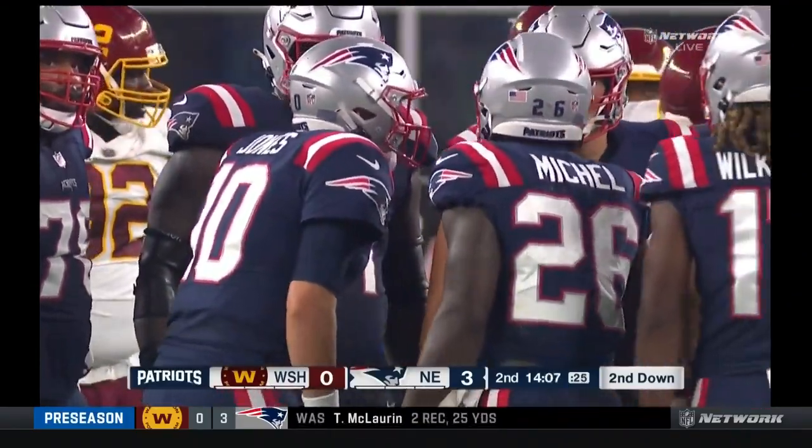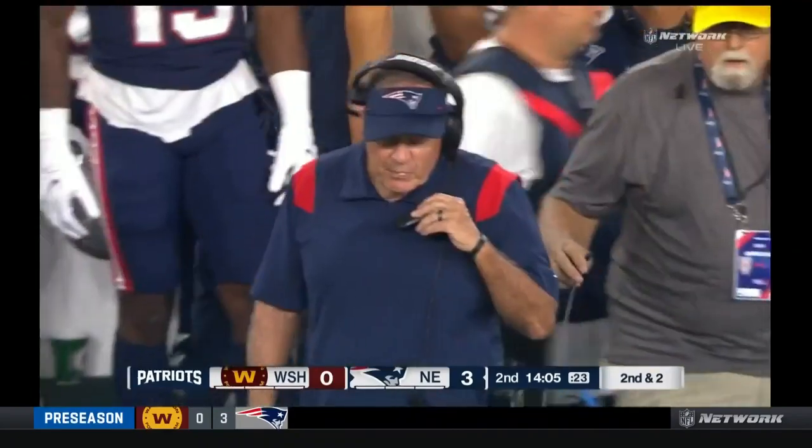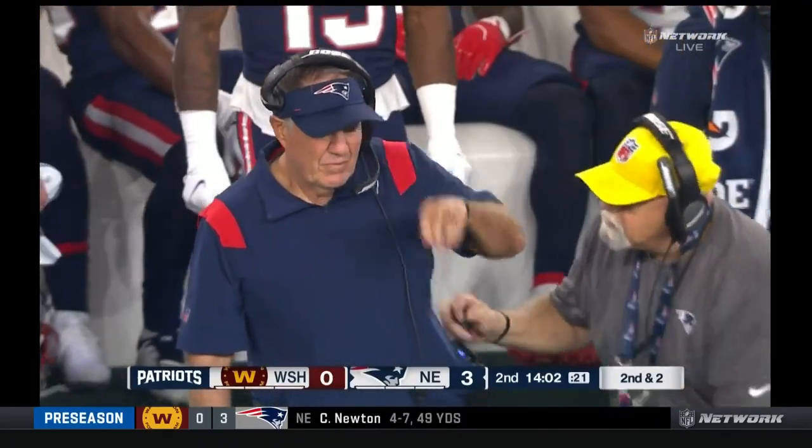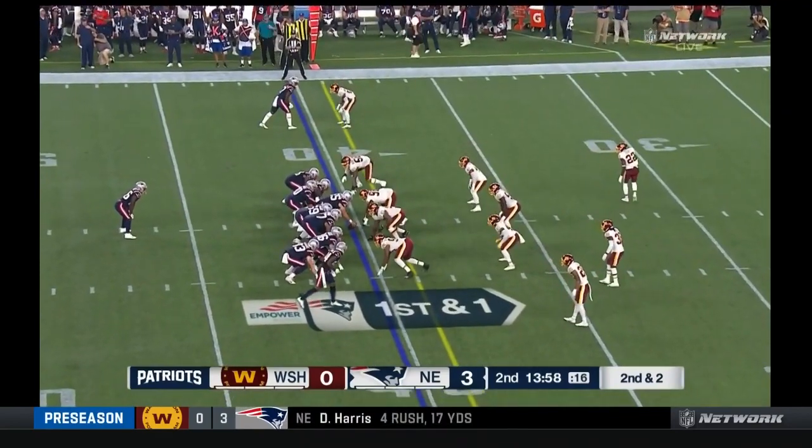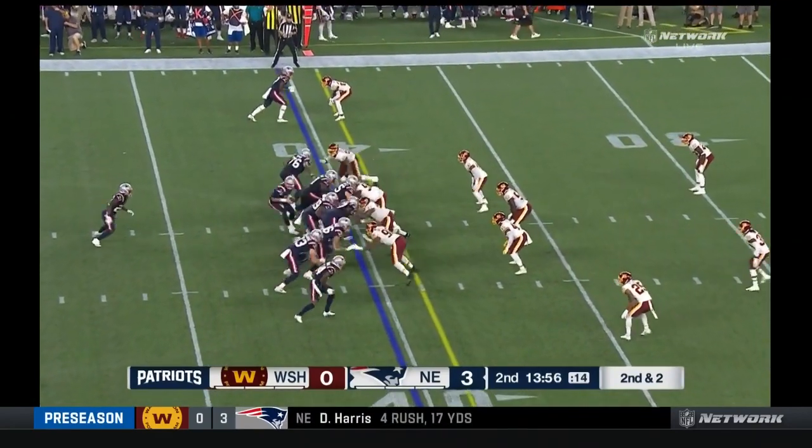I don't mean it that way, but he's looking at situations. He wants the first 3rd and 5 of the young quarterback coming out to see if he can handle it. What's he going to do? And he converted it. Got a shot at Belichick. Maybe an issue with the headset.